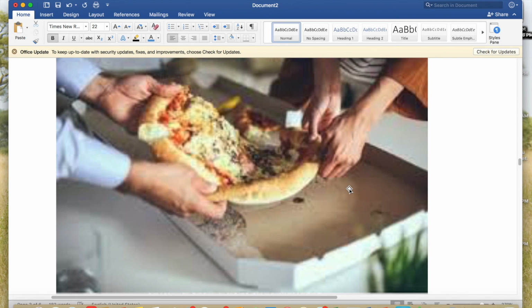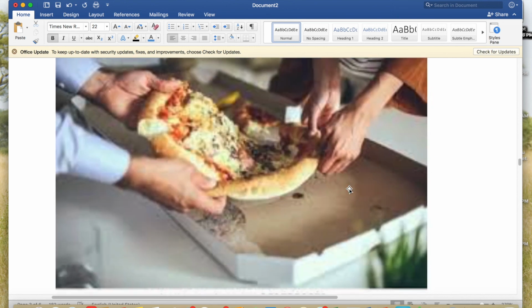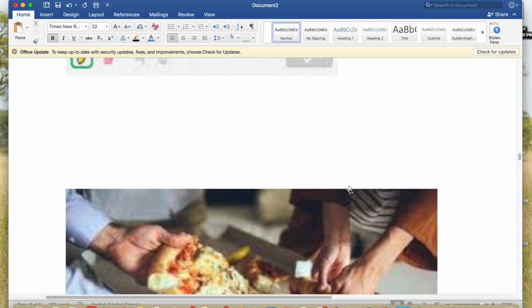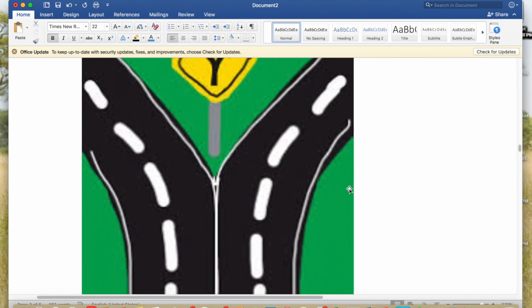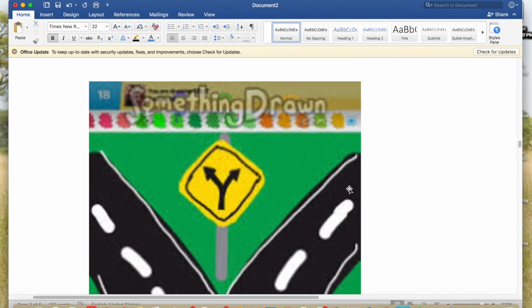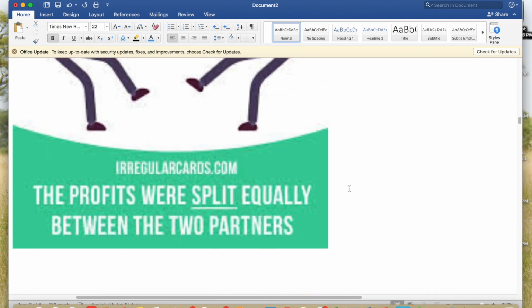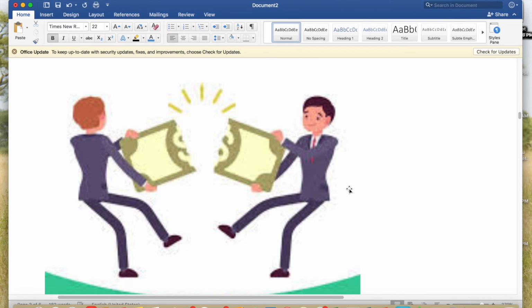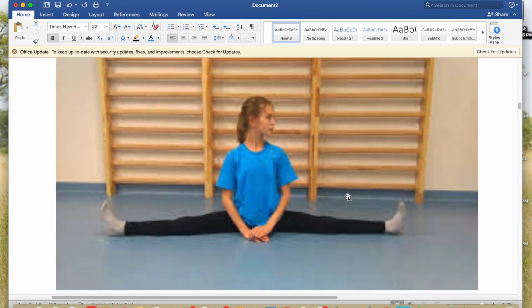So I will give you a moment to think of a sentence using one of the meanings or expressions of the word split. And then once you have your sentence, I want you to say it out loud. So I'm just going to go back through the picture so you can see the different splits. And I want you to come up with a sentence for me. So we have like splitting a pizza. We have like splitting up, going separate ways. We have splitting up like boys versus girls. We have splitting, like you accidentally tear or break something. And then we also have splits like the gymnastics.